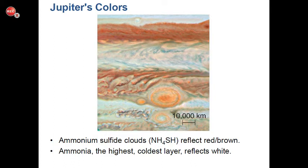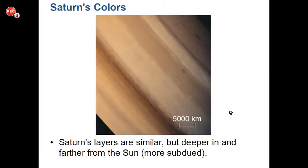And you're going to have circulation between the bands. In some places, you'll have an upwelling of convective current, and it'll show one type of cloud. And in other places, it'll be a downwelling, and you'll have the other color cloud. And sometimes you'll have circulation. You'll have storms. Patterns and colors are pretty similar, but you notice they're a lot more subdued because they're further from the sun.